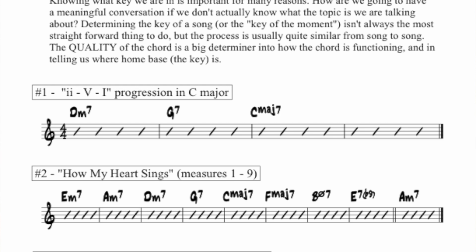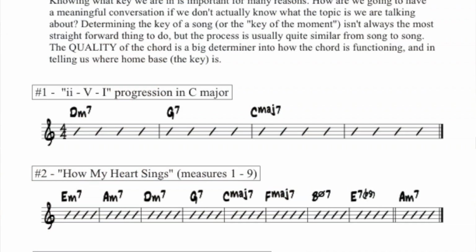And what key are we in? Are we in E? Are we in A? Are the first 3 chords a 2-5-1 in D? It's hard to know, right? Because we have this root motion of a 4th. So maybe some of you see E to A, E minor 7 to A7 is a 4th.